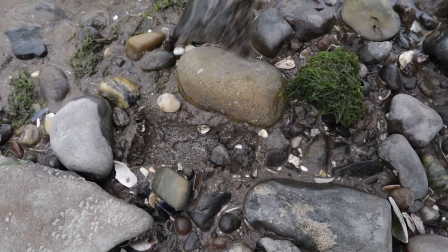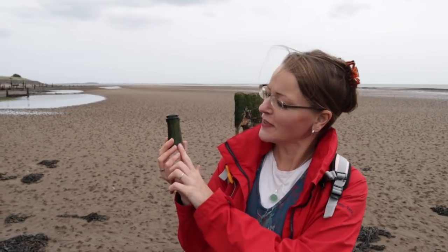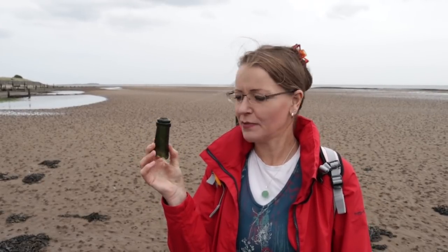Let's see if it's whole. That's a really nice bottleneck. I wonder if this might have been the neck of that champagne bottle that we found. So, who knows? I think we'll take this one though. What are you going to do with that? Don't know, maybe we'll have a craft project that we can make out of it.